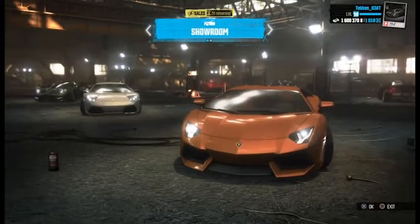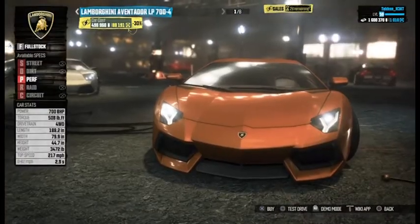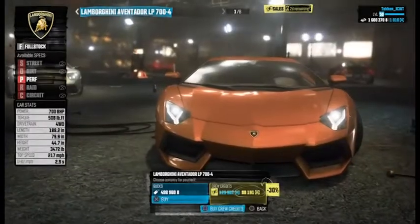Where did my Konosuke go? Did the Konosuke just disappear again? That Konosuke disappeared. Okay, I lied. Don't worry, it's still here, ladies and gentlemen. It is still here.